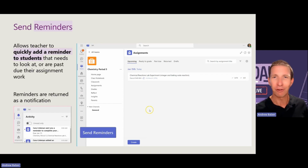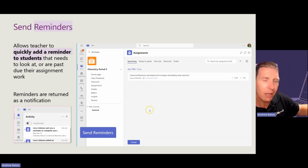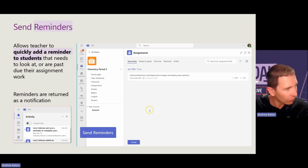And probably one of my favorite updates, there is a reminder. You can now send a little ping to those students that haven't handed something in. Now, I've seen teachers do this in the room and say, you know, I'm looking at the insights, you haven't handed in.